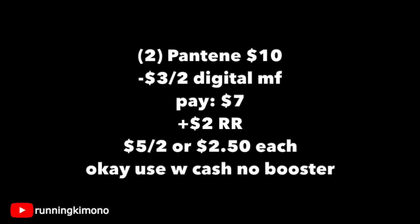Grabbing 2 of these is $10. Subtracting that digital coupon, you're going to pay $7. Get back a $2 register reward, making it $5 for the 2 or $2.50 per shampoo or conditioner. And it is okay to use Walgreens cash if you're doing this deal with no booster. A little $10 deal like this, the way that it balances out is fantastic also for a $45 basket.